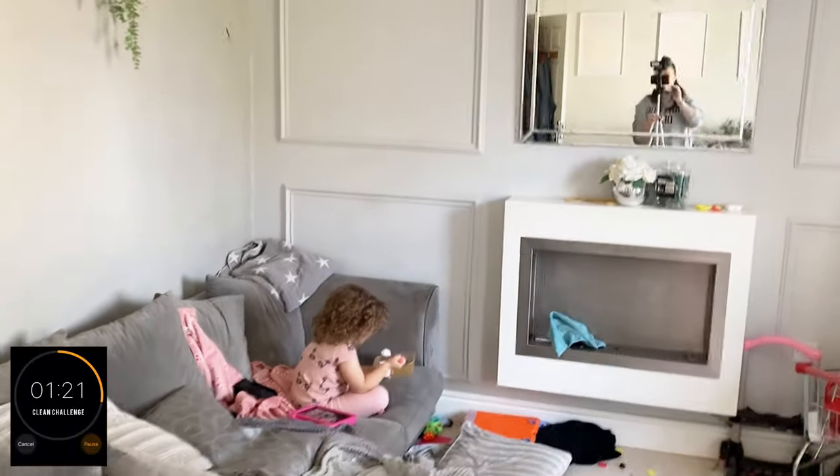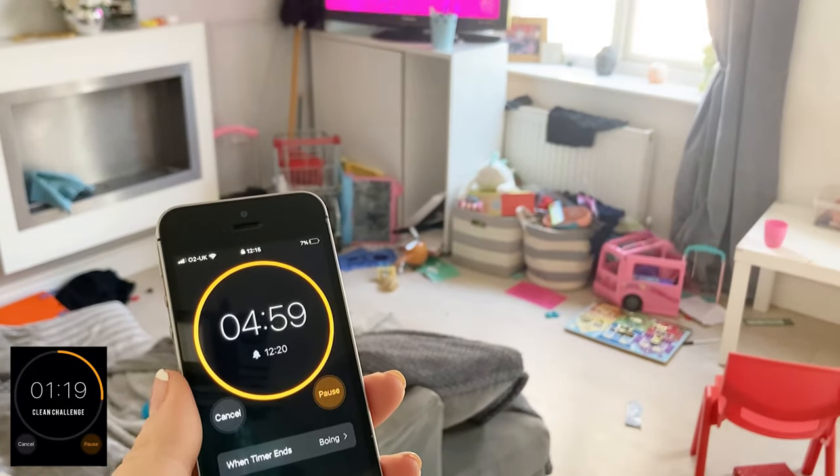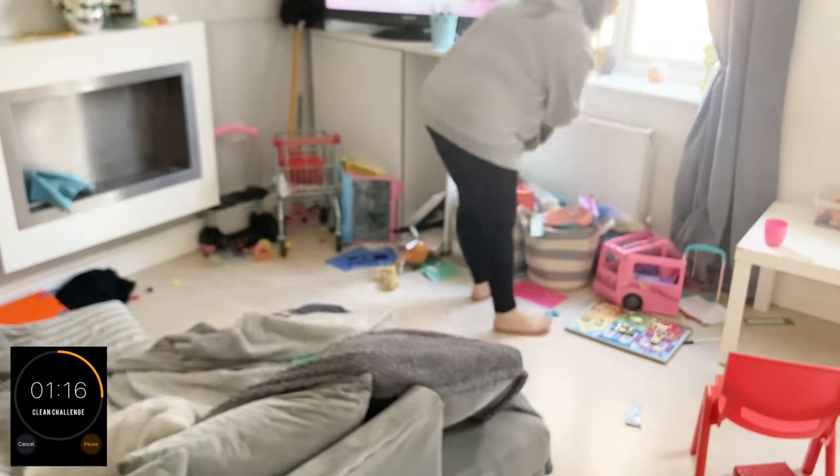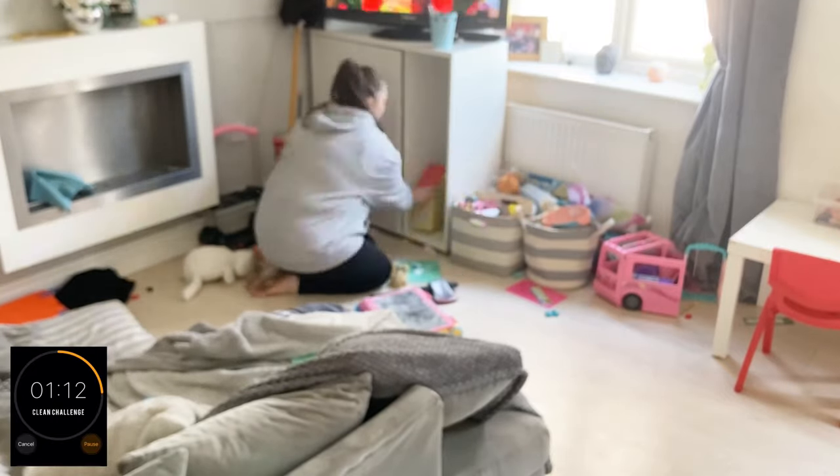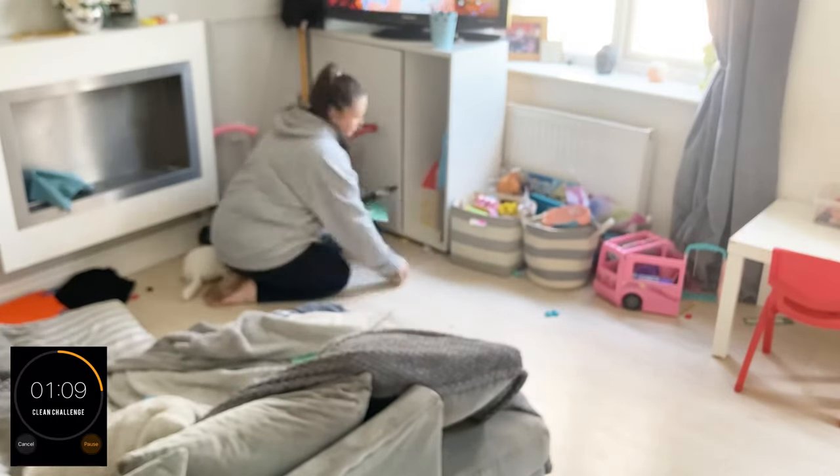Here's me. Yeah, so this is the before, and I'm just gonna set a 5 minute timer per section of the room, because there is no way I could do this room in 5 minutes, but I'm gonna try and see how far I get. So let's go.